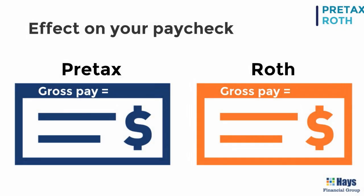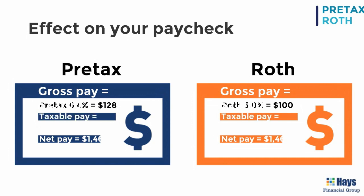If we return to our paychecks to do more of an accurate comparison, we need to look at the net pay. So the gross pay is the same, $2,000 for our two paychecks that we're looking at, but we want to end up with the same net pay of $1,460. And in order to do that, we'd have to up the pre-tax contribution percentage. So saving 5% still on the Roth side, but to end up with the same net pay, we would need to save around 6.4% on the pre-tax side, or up that to $128 a paycheck.